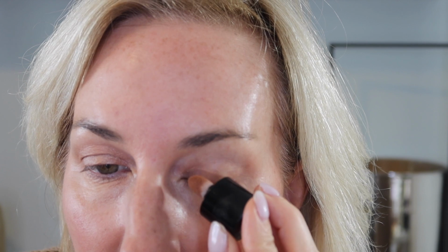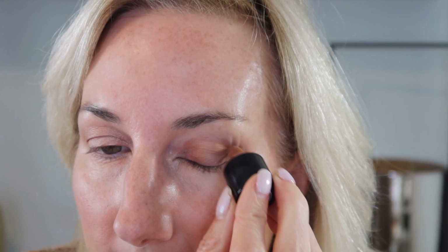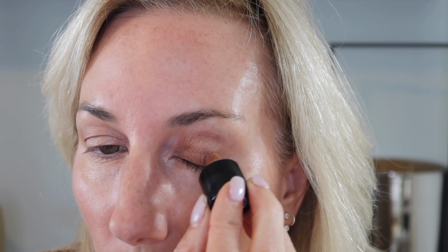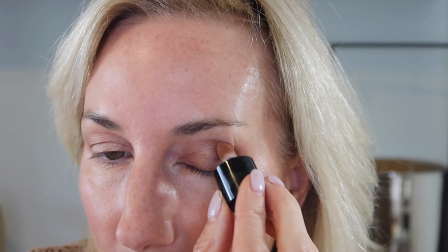And when you first bring out the shadow though, I did get a little bit of fallout. So I might tap the little brush on my hand first before applying it. I wanted to use this applicator, so I'm gonna come over here, and again, I'm just using the applicator. It's a nice big spongy applicator here, and it is distributing the shadow rather nicely. So I think you can use this as the applicator, or you can put some on your hand and then add that.